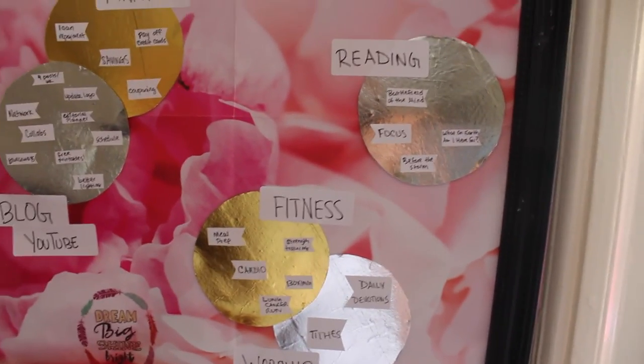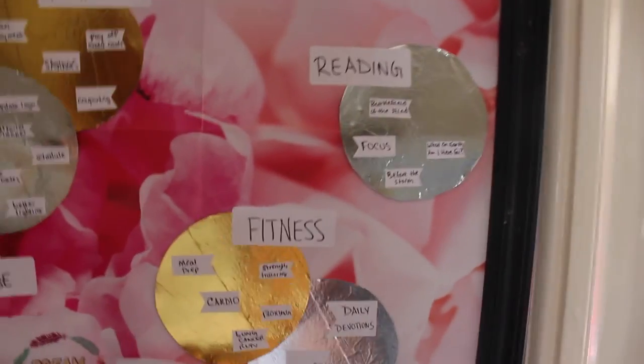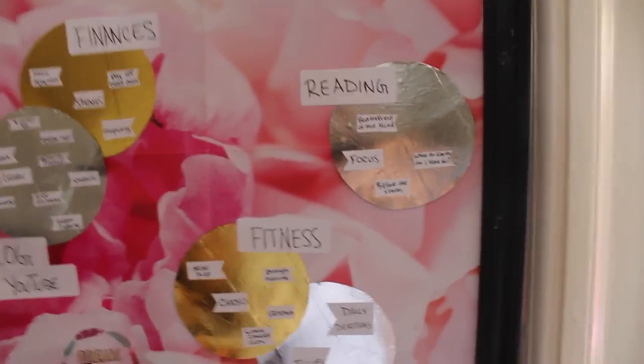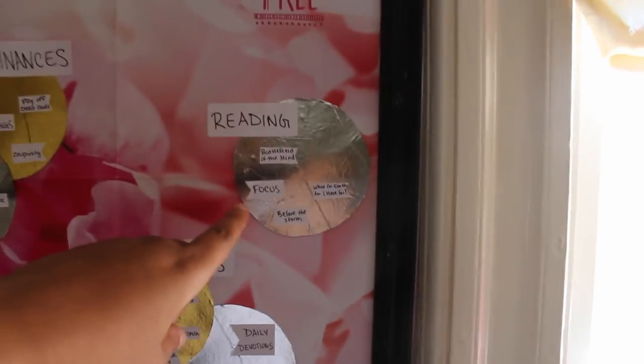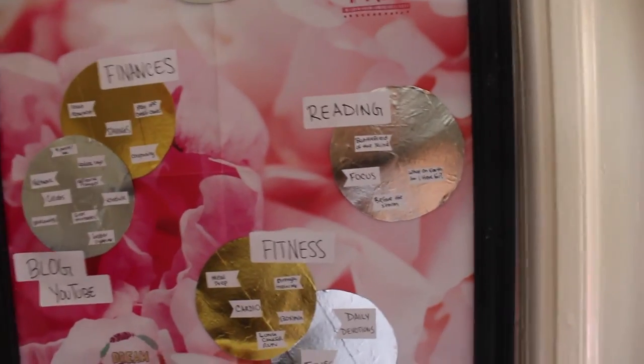Then when it comes to finances, I want to be able to pay off my credit cards, loan repayments, get my savings together, and do more couponing, which I know will save money. Then for reading books, I want to read, like now, What on Earth Am I Here For? And then my cousins wrote 2 books. One is Focus, and then Before the Storm, and then Joyce Meyer's Battlefield of the Mind.